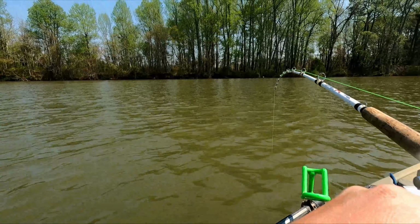Let's get this striper in the boat. Oh man, there he goes. Oh, that's two in a row that did that. Let's see, maybe the catfish will play nice. There we go. All right, 29.75 inches. Look how skinny he is.